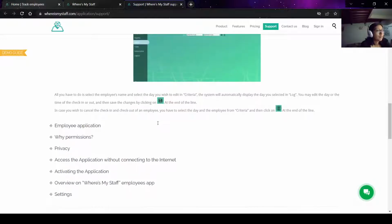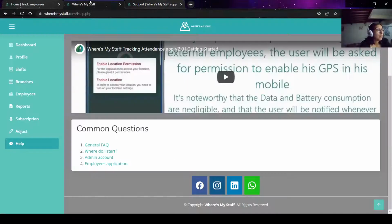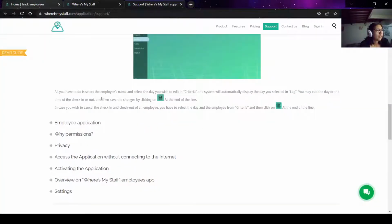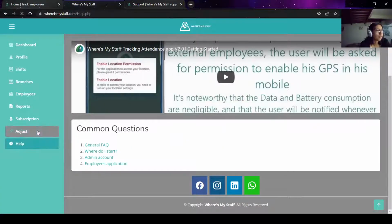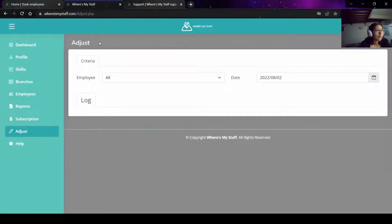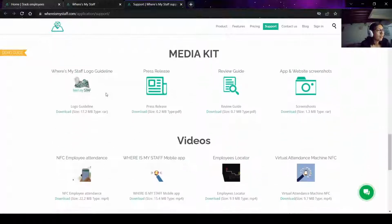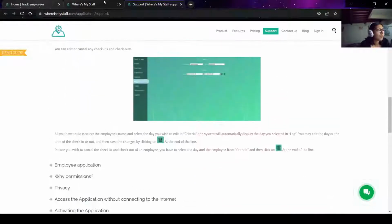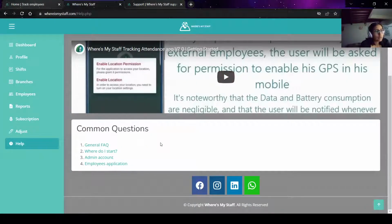And okay, yeah, it will be really helpful if you could link to this question from the adjust section, like here, maybe adding an info button or something to indicate that I can read more information about it. But it's really complete. I think it's really easy to use.